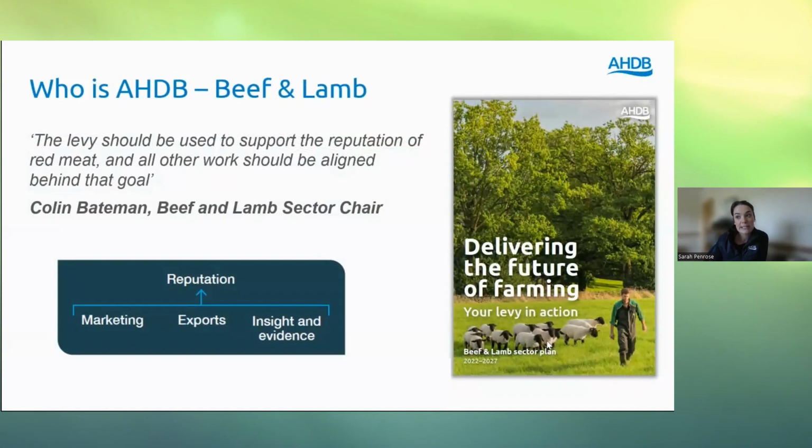We recently undertook a vote back in spring last year where farmers were able to have their say on what they wanted AHDB to focus on, and they're highlighted on screen now. So it's building on reputation, and that includes marketing, exports and insight and evidence. And if you'd like more information on what AHDB Beef and Lamb are focusing on, then please do head to the AHDB website and have a read of the Beef and Lamb sector plan.